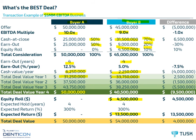And here we're showing that buyer B actually ends up being the better buyer in terms of overall value of the transaction. Now, let me push pause for just a quick second, because this is a simple math example to try to illustrate a point. I don't think I have ever heard of, let alone seen, a 50% cash at close provision by any buyer. I'm sure there's one out there, but it's not the norm. The 70-20-10 is not unusual. Not every financial buyer or strategic buyer is going to allow for an equity roll. Some it's an option, some it's encouraged, some it's not an option at all.